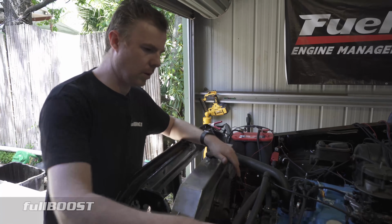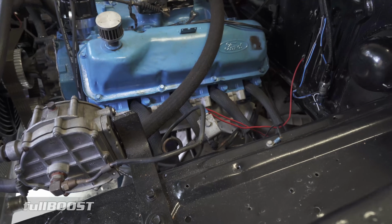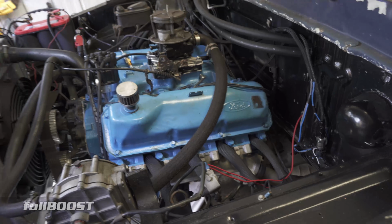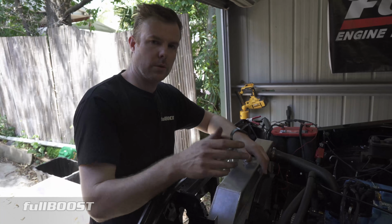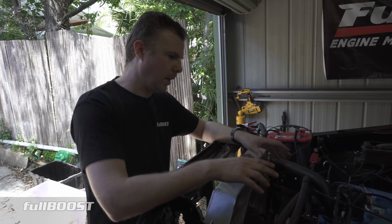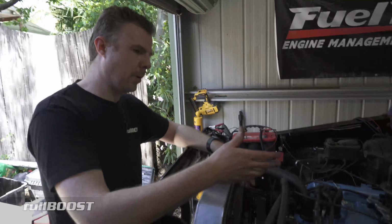It's another failure point. So all I've done is, again, I have the FuelTech fuel pump relay running this. With the fuel pump relay and the FuelTech, you can control how long you want it to turn on initially, which with fuel injection would normally prime the fuel pump to build fuel pressure.